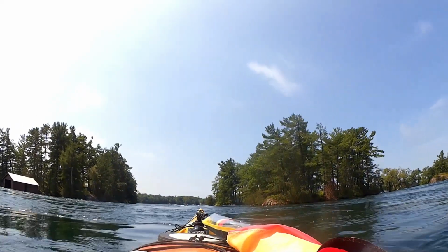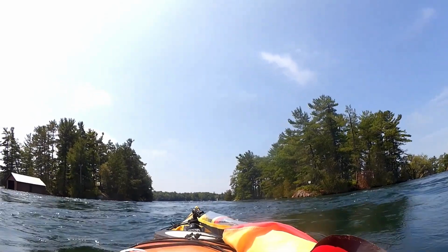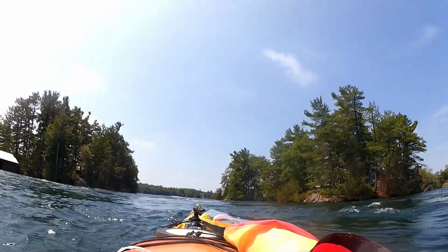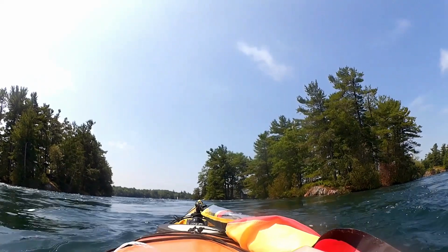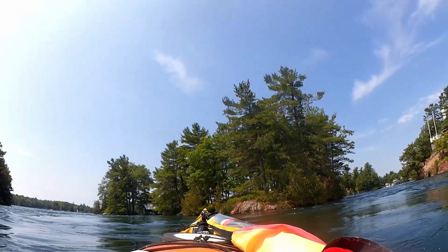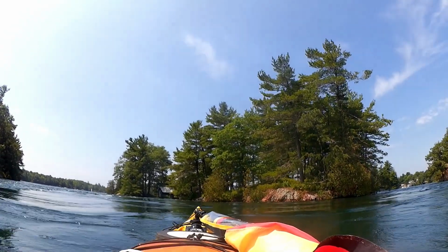So here we have the upbound current. The counter current meets a side current coming from beside us as we kind of dart between the islands. So we're getting a current upstream and from the side. This is wild up here. We're going to be able to ferry across.